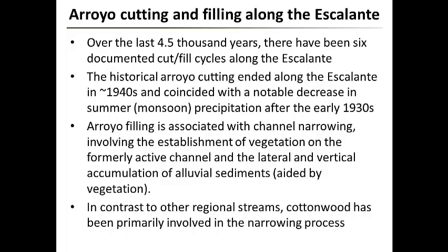And what's interesting about the Escalante is that, in contrast to other regional streams, cottonwood has been primarily involved in the narrowing. In many other streams like the Little Colorado that have similarly narrowed, tamarisk has been the species primarily involved in the narrowing process. The reasons for the dominance of cottonwood along the Escalante are still kind of obscure at this point.